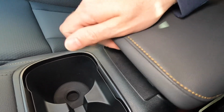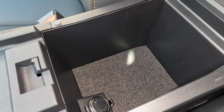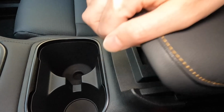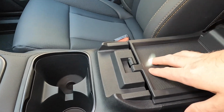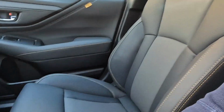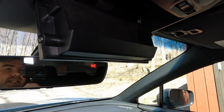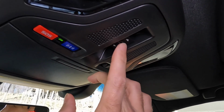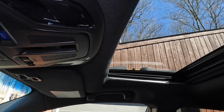So if I push on the right one, you get the deep well right here and an additional charge port right there. But if I push on the left one, you get this shallower tray right here. And there's what I mean, right, left. Looking up, we do have a sunglasses holder and some lights right here. And here's the operation for the moonroof, but the privacy panel is a manual setup.